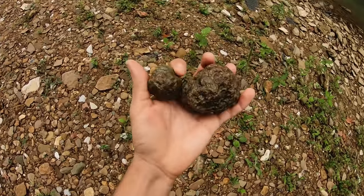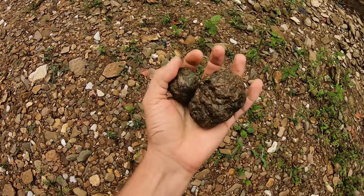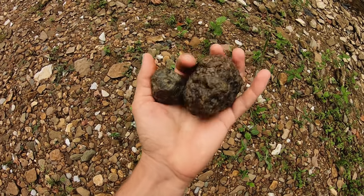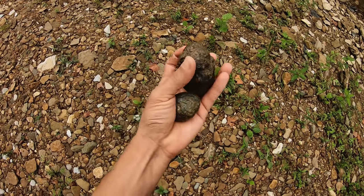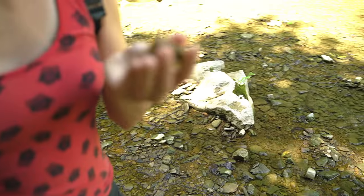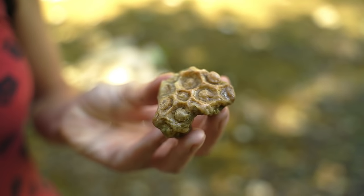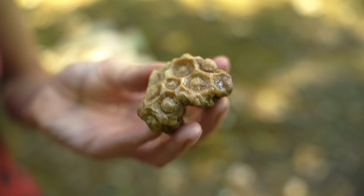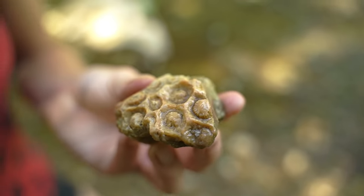I found both these nodules right here. Listen, that's very satisfying. So I think I'm actually going to cut these on my saw when I get back to Florida, which will be just at the end of this video. So if you guys stay tuned, we'll cut these, see if there's anything inside. So check this out, guys. Bree just found that piece of fossilized coral right there. And these things can become agatized. There can be banding in them. But that's cool. That's a fossil.